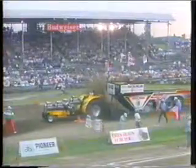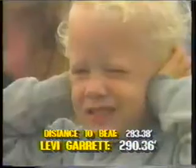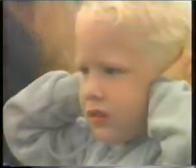He's really light on the nose, but look at this run. He comes down the left side of the track, taking a different groove, and it looks like it paid off for him, Scott. Very impressive. You can see he was on the brake hard, but he still takes the lead with a pull of 290.36. Your new leader is John Heilman.